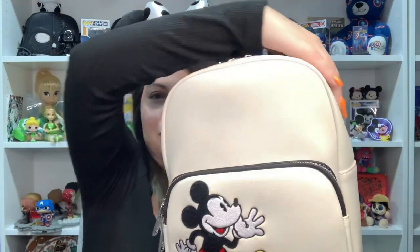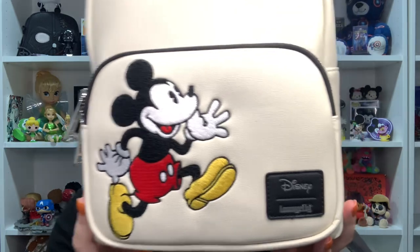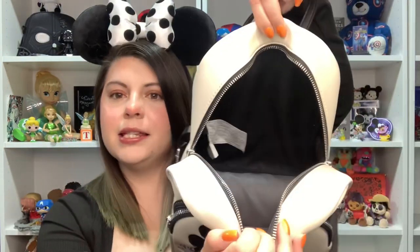But it's just a cream color bag and it's shaped more like a square than the normal bags where it's kind of like an oval or more round. You have Mickey Mouse at the bottom embroidered, and then there's the Disney Loungefly plaque. The backside is just black, and then you have this smaller pocket right here, larger pocket right here. And then this is inside, it's just black. It's a pretty big bag. When I got it, I was like, oh wow, this is a really big bag. It has a lot of room. Unfortunately, there's no zipper pocket in this bag, but it can hold quite a lot of stuff.